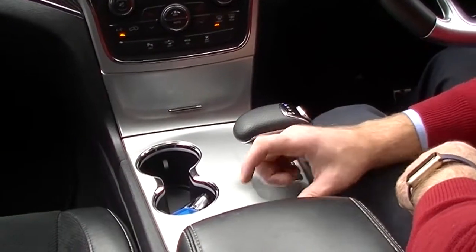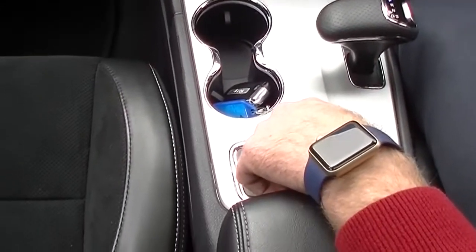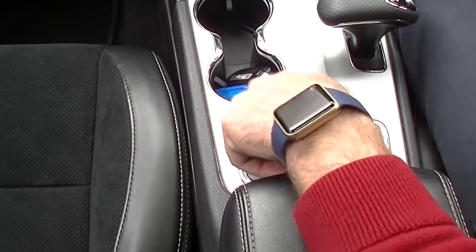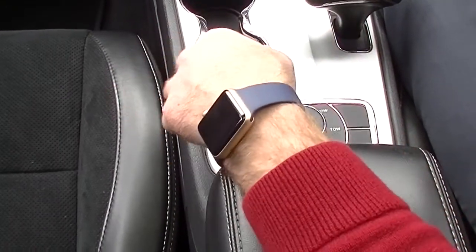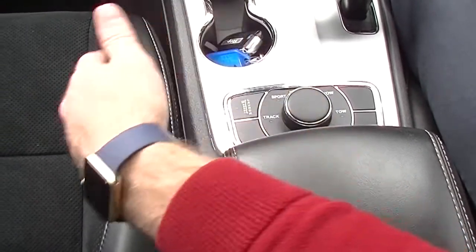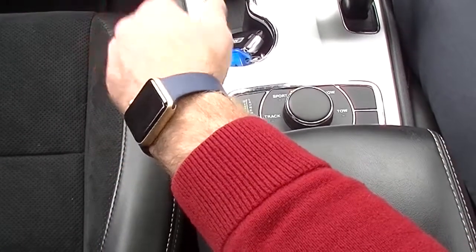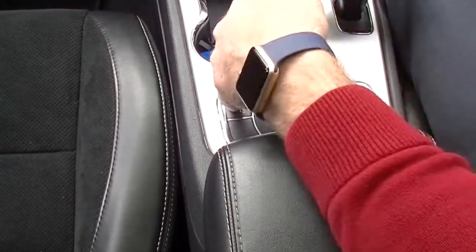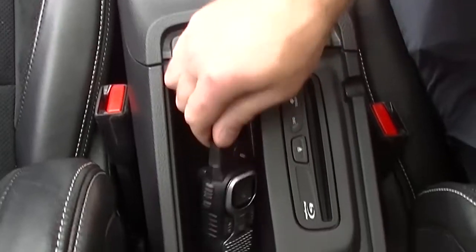Here we have the selector for what mode it's in. So you have different modes: track mode, sport mode, auto, snow, and tow. And on the dash cluster, it comes up and shows you what mode you're in. Being the SRT8, you also have launch control in it. I've never personally used launch control, but it is in the vehicle. Just that button there.